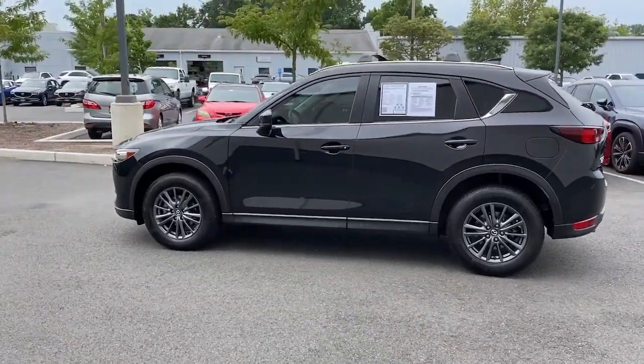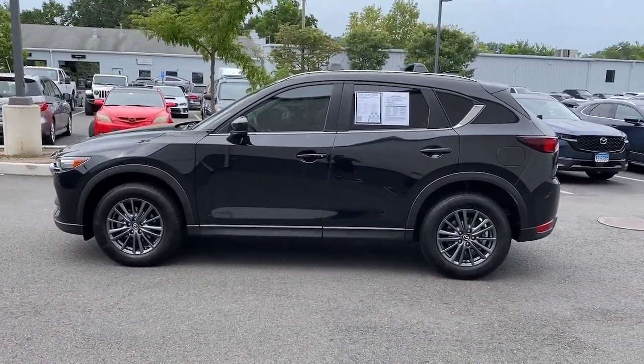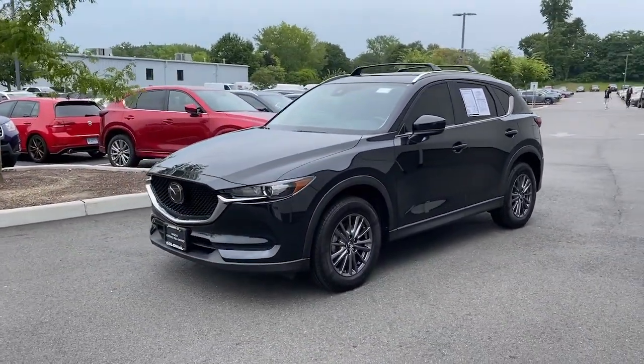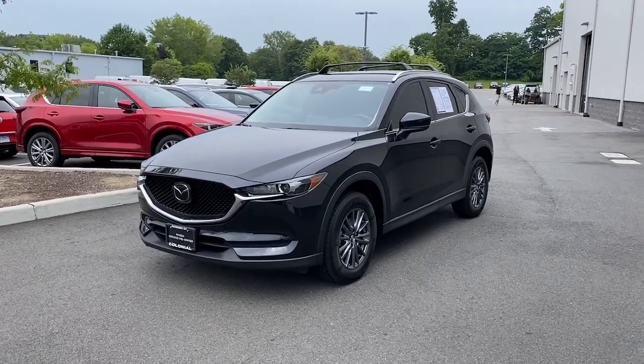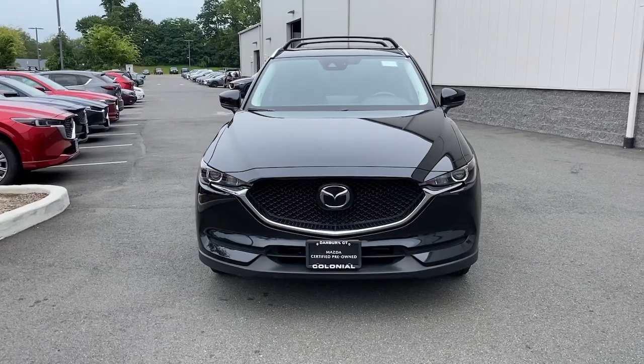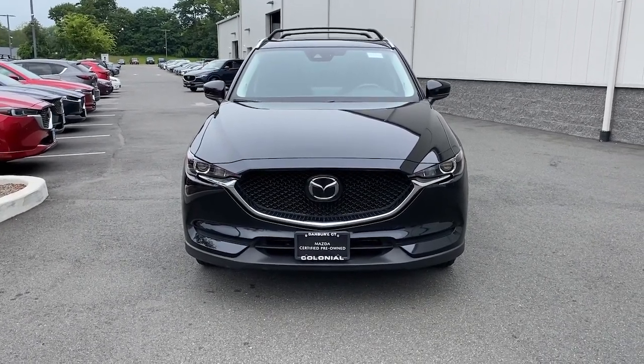These are just some of the great options this vehicle comes with: keyless entry, alarm, heated front seat, dual zone AC, rear spoiler, stability control, leather steering wheel, intermittent wipers, traction control, adjustable steering wheel.